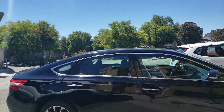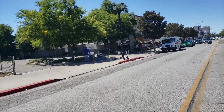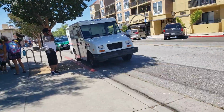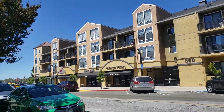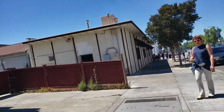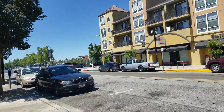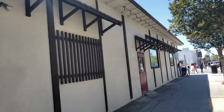Let me walk across. What's that guy standing outside for? I don't know. What's he up to? Oh, it's a church. He's selling drinks. You got Bird scooters. Okay, for these houses, they have a store on the bottom. As you can see, you got a music store, jewelry store, bank. What is that? Okita Hall. Taekwondo. That was the church, and this is probably a restaurant.